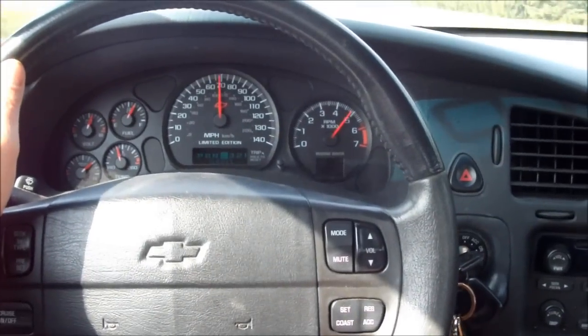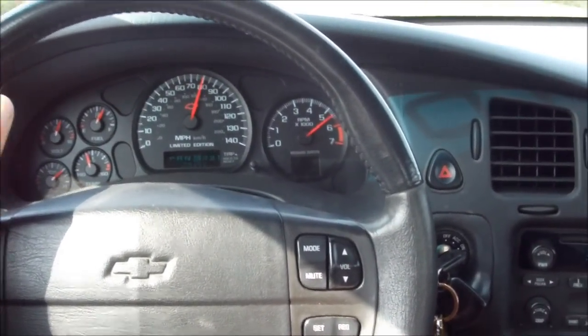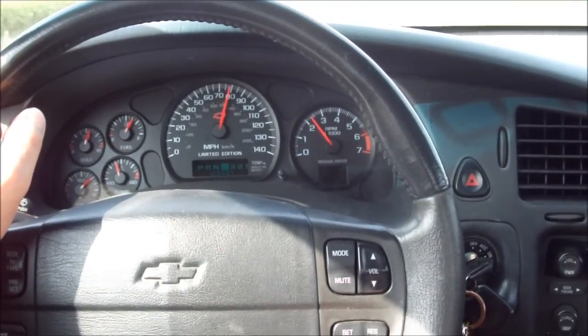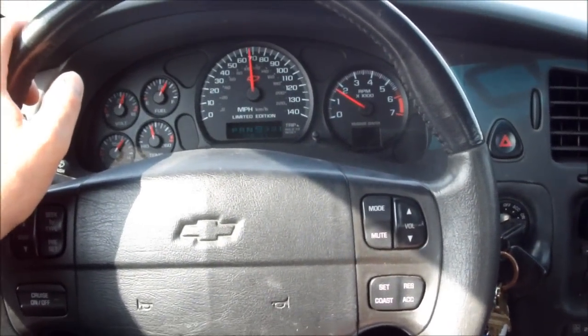It's definitely performing like it should now. Big difference. New catalytic converter, no restriction. Goes right on up through the gears. We erased the check engine light. Looks like we got this problem put to rest.